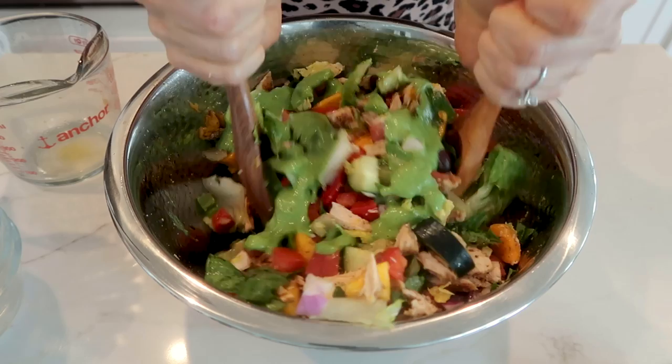Okay, so it's now lunchtime, and I'm gonna whip up a quick mango chicken salad. And this one's super easy for meal prepping. You can prep it at the beginning of the week, which is what I like to do. And then that way you can just grab and go for a quick lunch option.